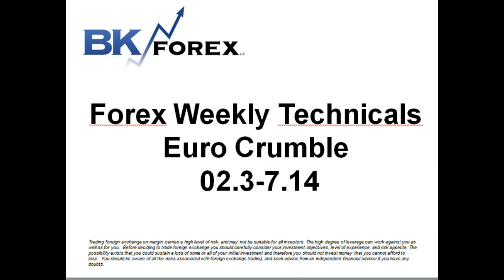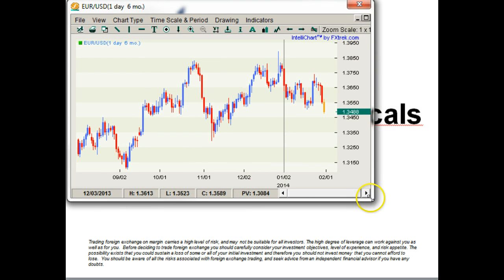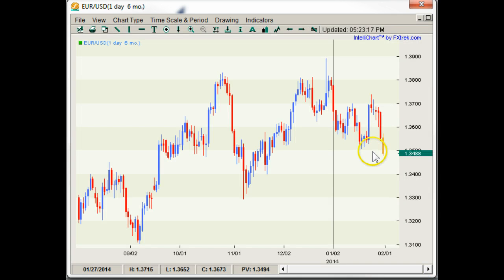Euro crumble. Well, definitely a very interesting week for the euro as we closed out. Let's take a look at the charts. Euro basically gave up the key 135 level at the end of the week, suggesting that we now may have finally the break of this box. We've been trading this 35, 37 box for almost a month now.